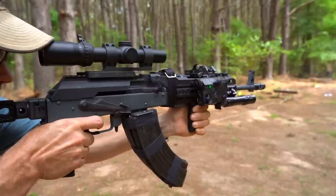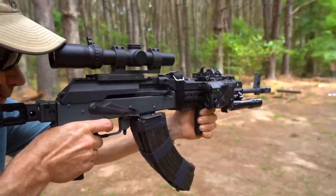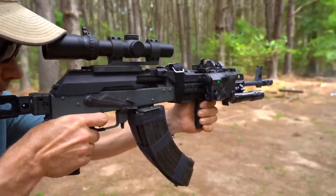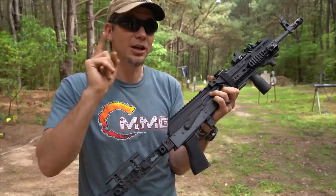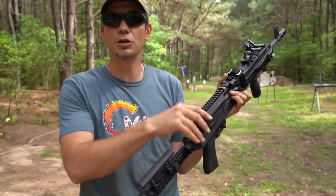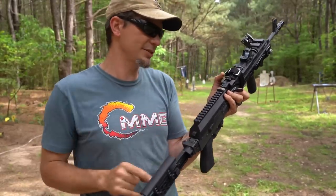But once it bolts on here, they have their patented button and it's a tight lockup. So it's going to keep all your dirt and dust out, of course. But once we slap it down, cycle it twice, we should be able to be right back on target. So you can do maintenance, cleaning, lubrication, all that stuff and not worry about it.